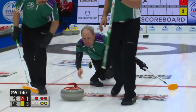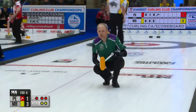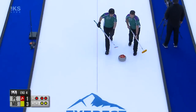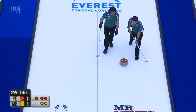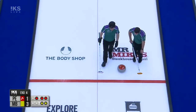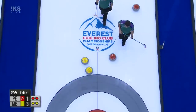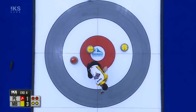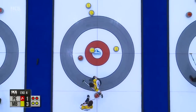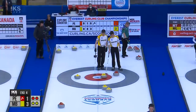Chance for Terry to make this freeze if the sweepers can lock this on there for them. Again, PEI will have a good situation set up. Doesn't look like they like it very much early. Just a little bit too heavy. Unfortunate miss there, and really good opportunity for Manitoba now.